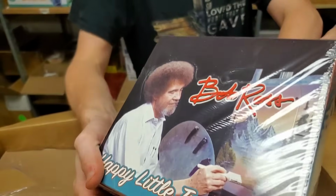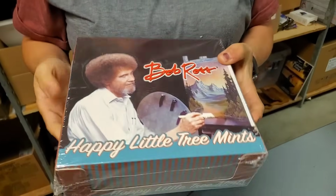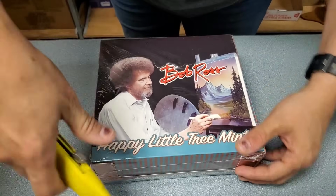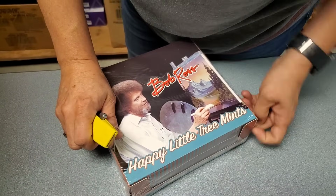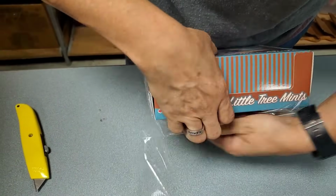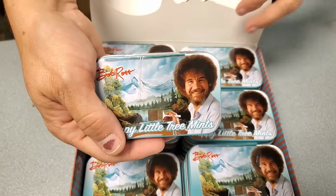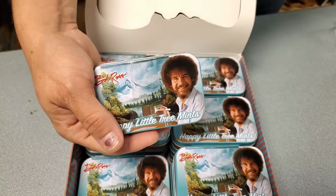I think they're happy little trees. They're little mints in tins. I didn't think they were trees. Like the mint might be. But the mint container is just a blue container, I think. Yeah. I think the mints are trees. Happy little tree mints, yeah. Oh, there they are. Great design. When you open it up, they're basically like Altoid mints, and then they're in tree shapes.